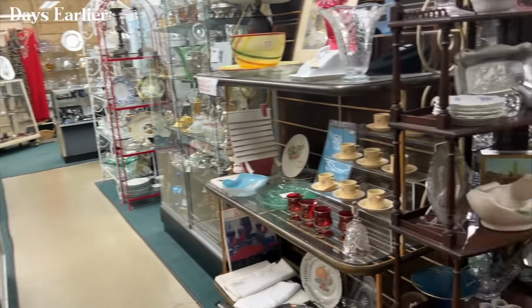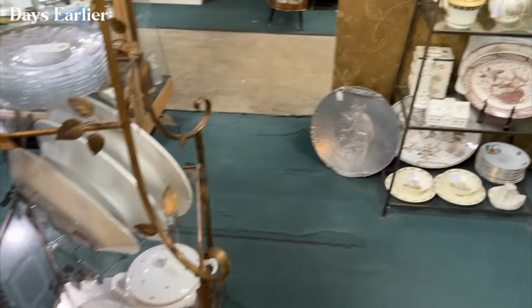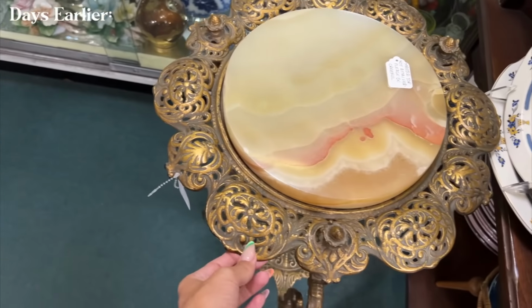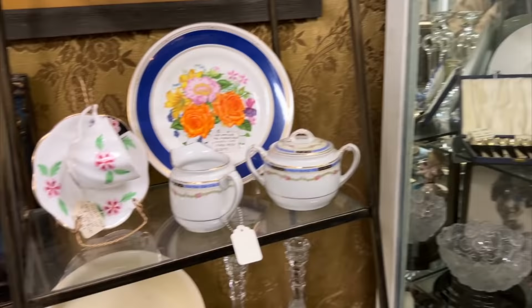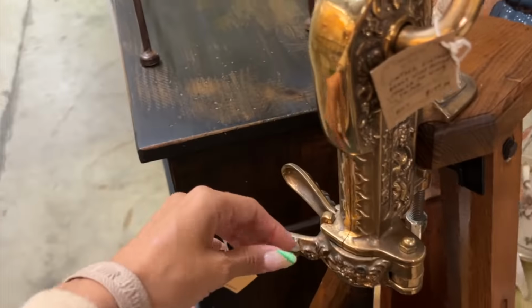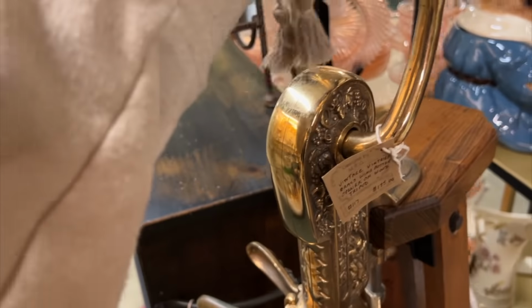Guys, we're in a vintage store in the valley and I love this table. I don't know where I'd put it in a room. I don't think I have a spot for it, but it's so pretty. And I just have a ton of little vintage boutiques. This is a vintage bottle opener. I don't even know how it works.